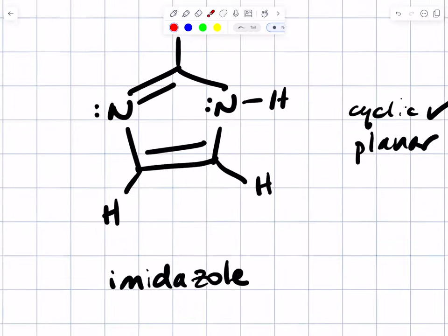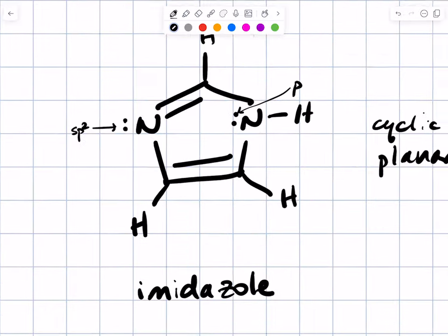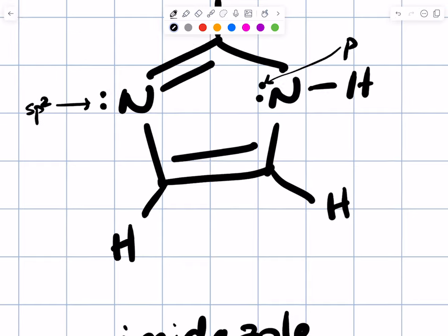What kind of orbital is this lone pair in? You don't know. Some of you say p, some of you say sp2. It's one of those two. You better figure out which. The correct answer is yes, that lone pair is in an sp2 orbital. That lone pair is in a p orbital. That is a crucial distinction. If you don't get that right, you will get the answer as to whether this is aromatic or not wrong. So let's talk through it.